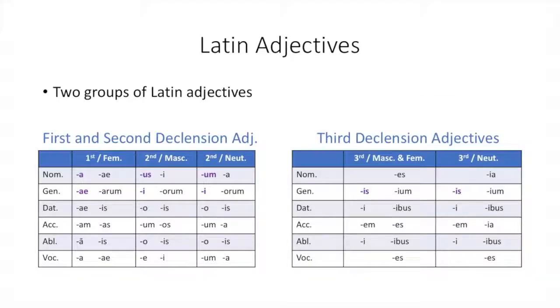So you already know that there are two groups of Latin adjectives: first and second declension adjectives, that use the endings for first and second declension nouns to show their gender, number, and case, and third declension adjectives, which use the endings for third declension nouns to show their gender, number, and case. You already know first and second declension adjectives, so this video will use them as a touchstone to make sure you remember how adjectives work in both English and Latin.